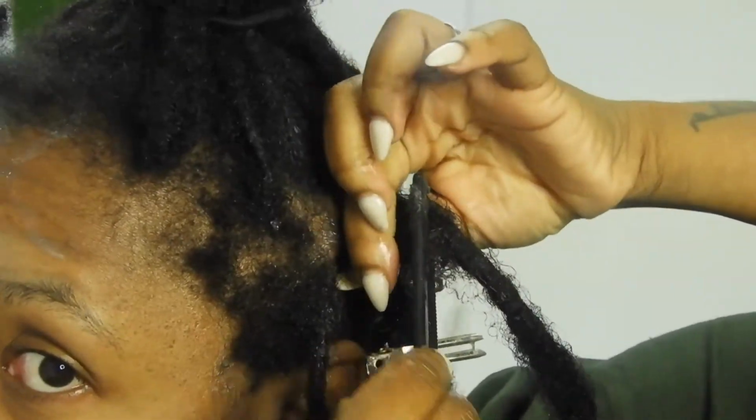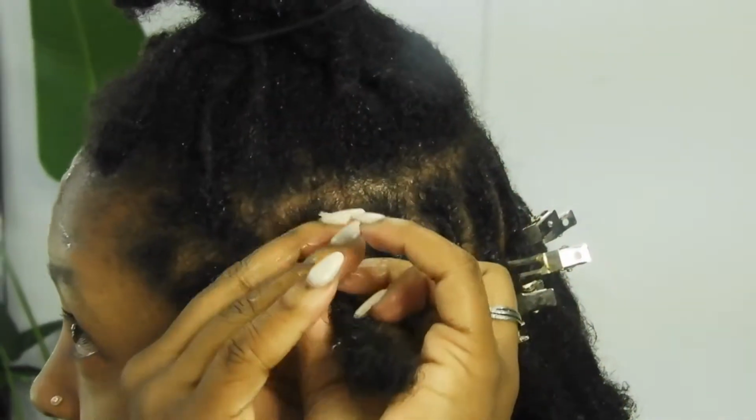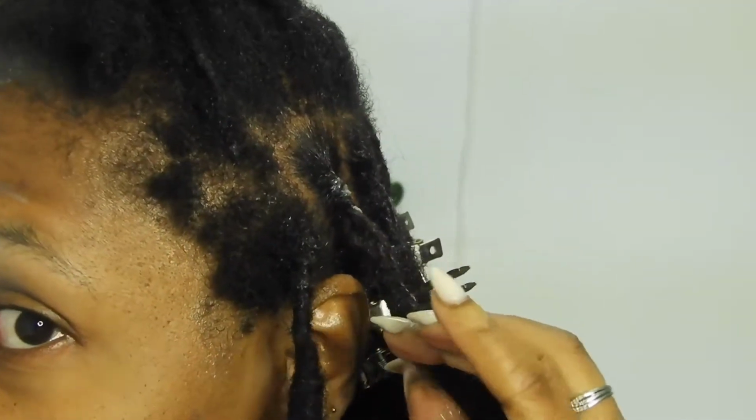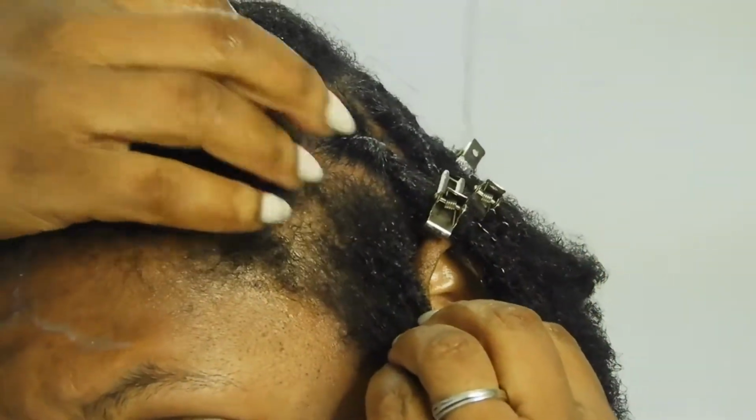I use the comb around my edges and just the front and top of my hair to get all the little hairs that have grown back and make things look a little bit messier. I like to use a comb to get all those hairs in place so that it looks a little bit more tight around the edges.